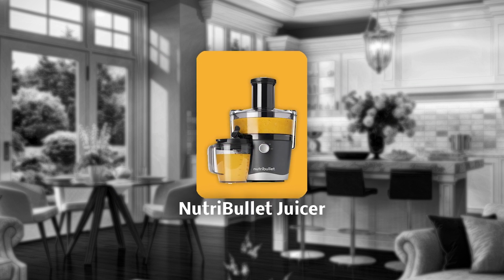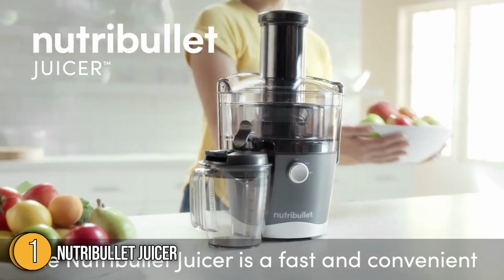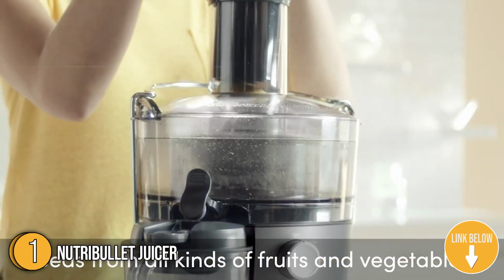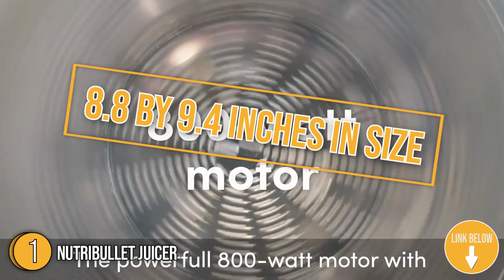The first affordable juicer on our list is the NutriBullet Juicer. Due to its upright design and large see-through pulp container that surrounds the juicer's processing chamber, the NutriBullet Juicer takes a significant amount of counter space, despite being just 8.8 by 9.4 inches in size.